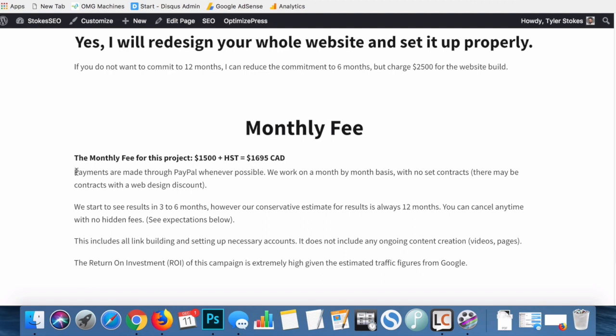So a quick note here, payments are typically preferred to be made through PayPal. And again, we always work on a month-by-month basis, but with these redesigns, there is that 12-month commitment. So we start to see results typically within 3 to 6 months for some lower competitive terms. However, conservative estimates are always around a 12-month mark.